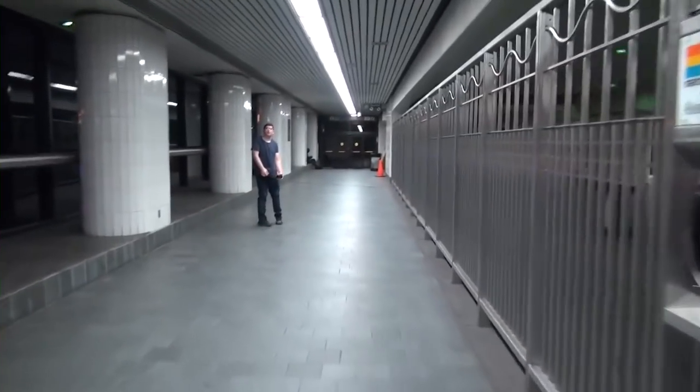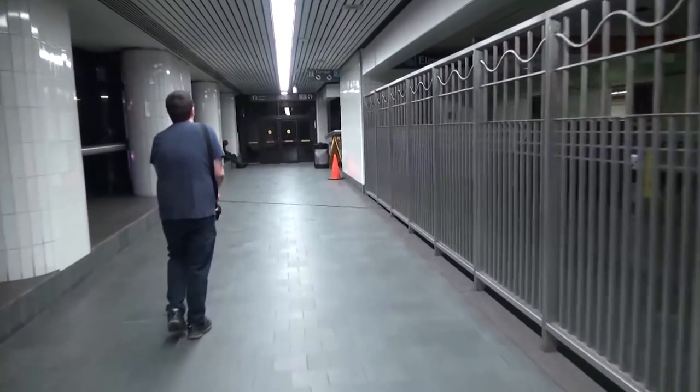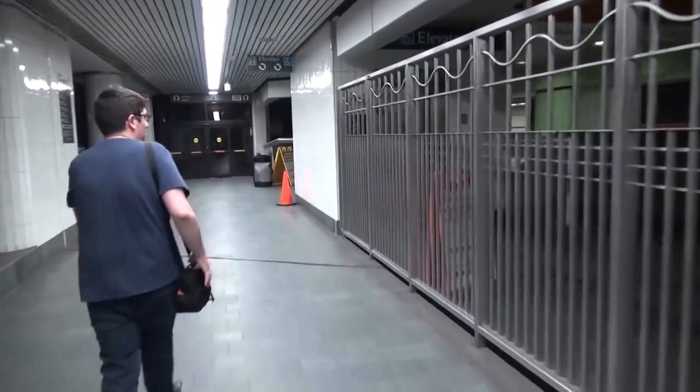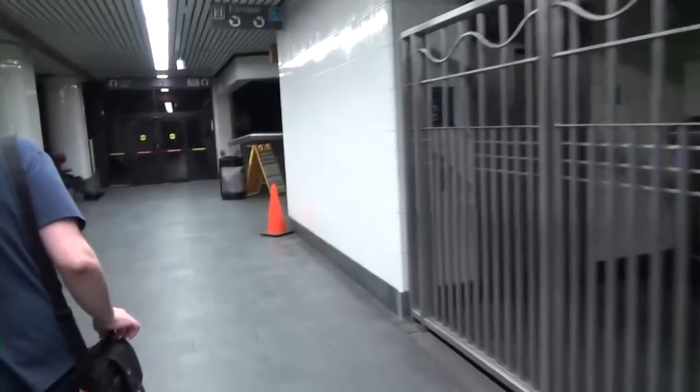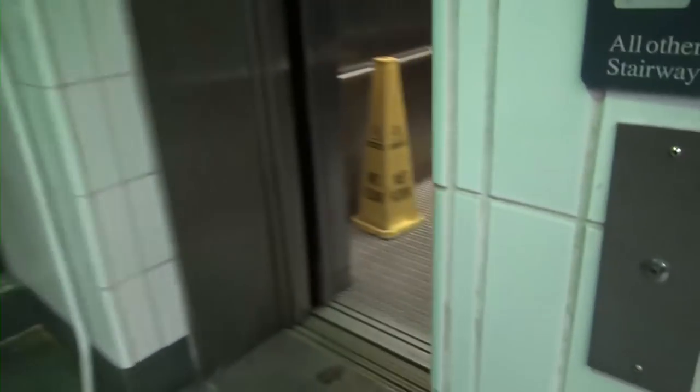That's the strangest thing I've ever seen. A double-decker elevator that's hydraulic. You've never seen one like this? No. Let's see, here's this elevator here. All right, here is the other deck.